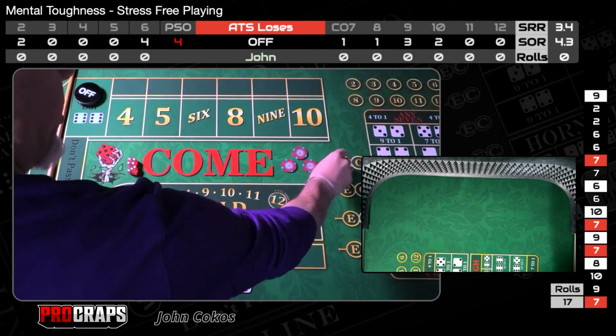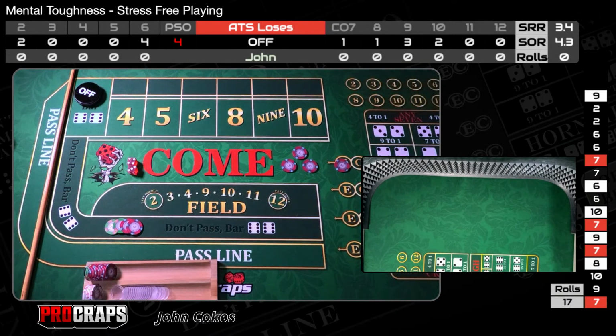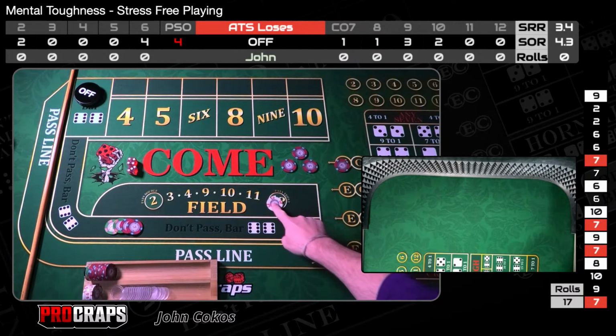The other part of the strategy that Brian's doing, which I really like a lot, is that he's dropping a buck on the 12. And it's over here in the horn area, which you can't see. I'll be using this part of my layout to put the bet on the 12. So we've got $21 at risk on the come out roll.